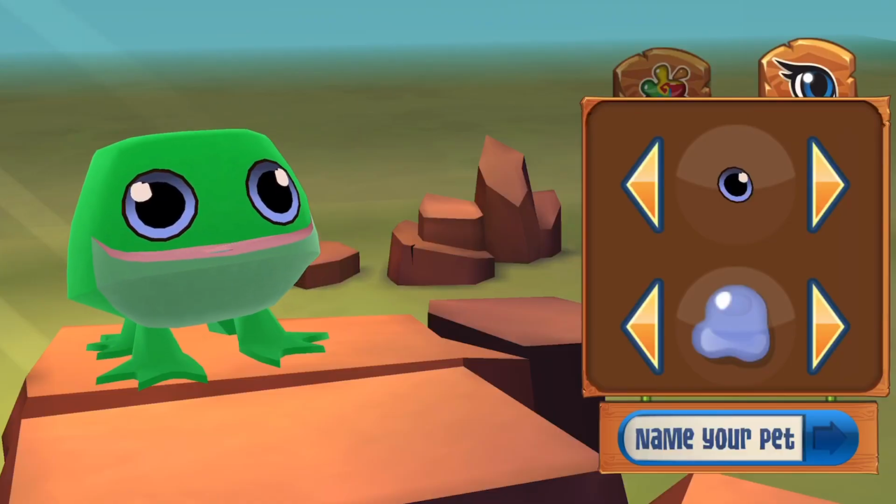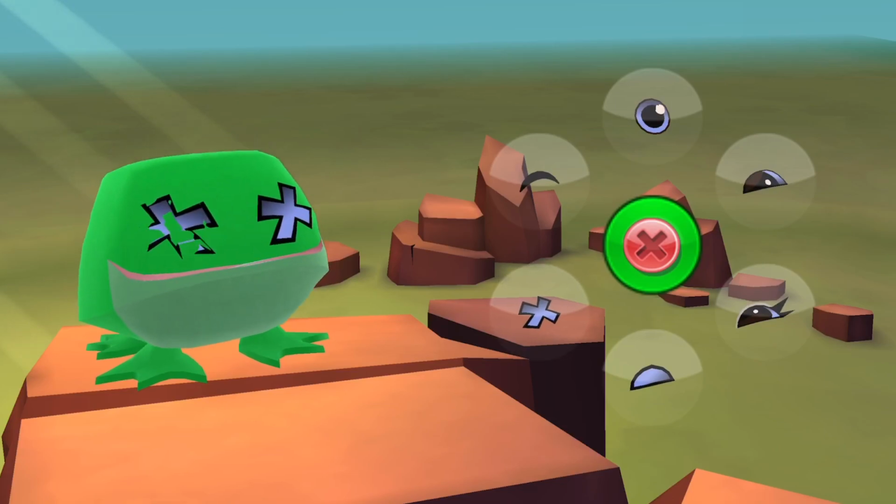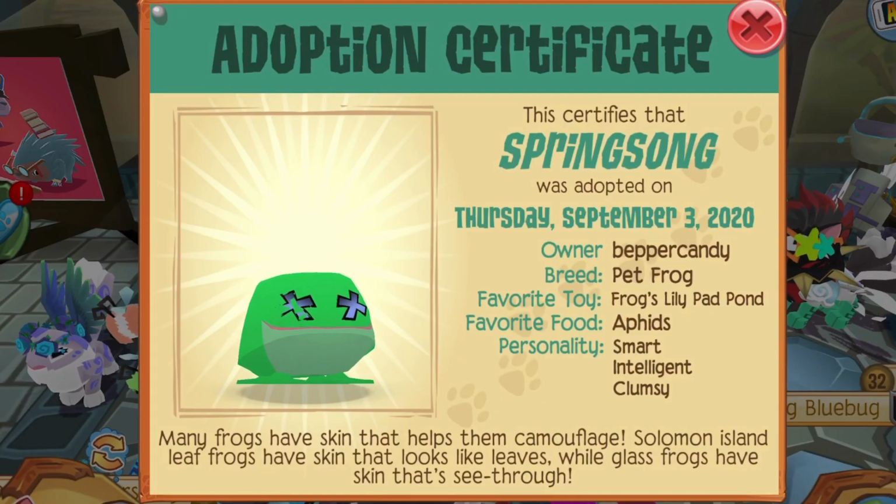Pet frogs are here. To be honest, they aren't my favorite animal, but wait, who would buy that? I bought the frog. Anyways, let's keep going.